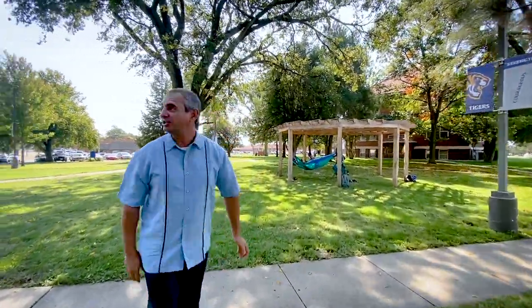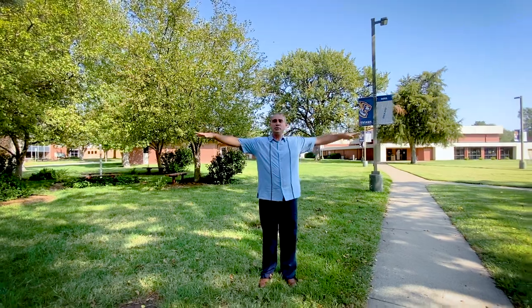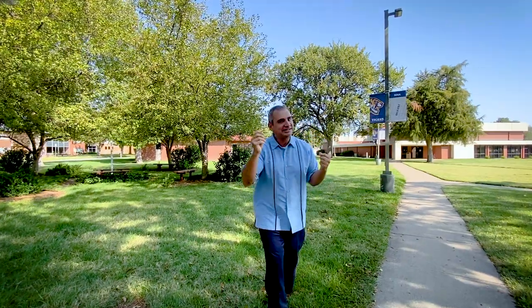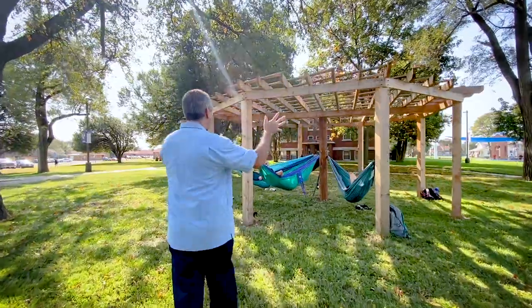Now, let's turn this way real quick before we go to the hammock farm. So just to understand where we are on campus, right here used to be Lewis Hall. For those of you who remember Lewis Hall, it breaks my heart. I loved Lewis Hall. But I can't tell you how many times I got wet going to chapel because people were dropping water balloons out of Lewis Hall as I was going to chapel. Well, now, besides the prayer area, we now have the hammock farm.